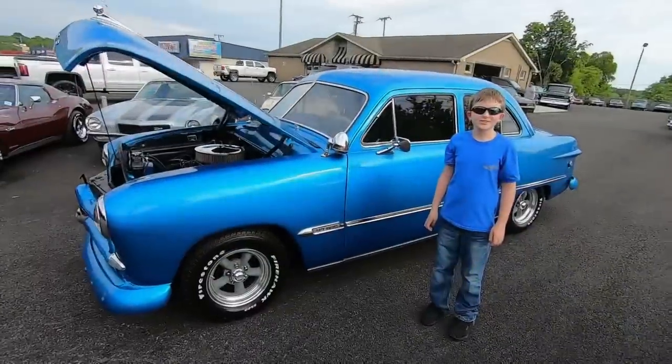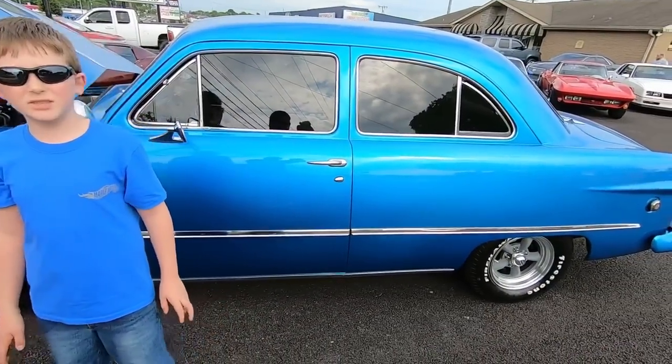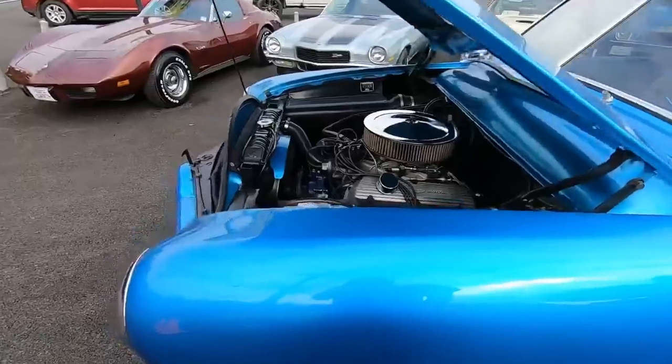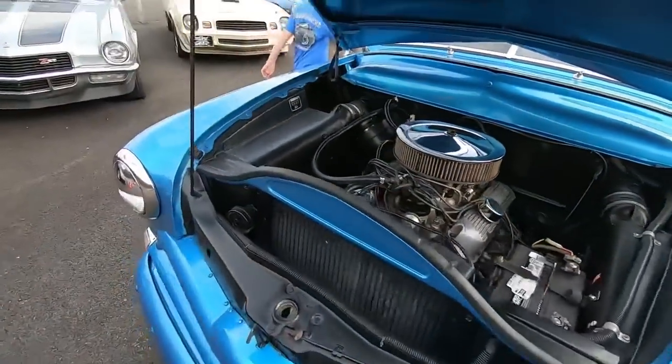Today's restaurant is a 1949 Ford Custom. Let's go for a ride. I like it. That's a bleed to be 289 under the hood. Appreciate that, Liam.